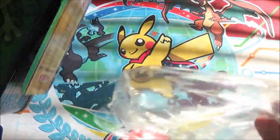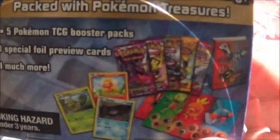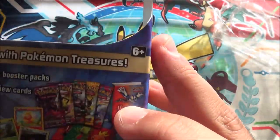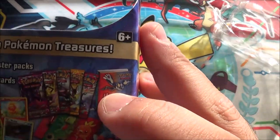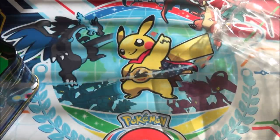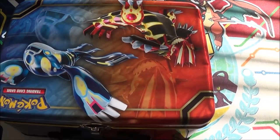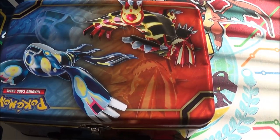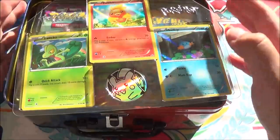Alright. Here we go. Here is our neat little cardboard thing. Here's what you get with it. You get 5 booster packs, a nice little binder. I always like these binders. They used to give them out a while ago, and they just started redoing them with Phantom Forces. So they have a Phantom Forces one too, and I guess this one's a Kyogre Groudon. You get 3 promos. You get a sticker sheet. I believe you get a pencil and a pad, based off of what I saw on the Poke Beach thing. I'm not sure. So let's open the treasure chest up and look at all that.